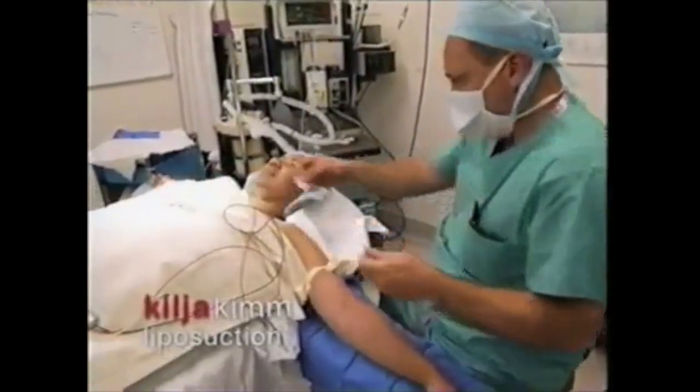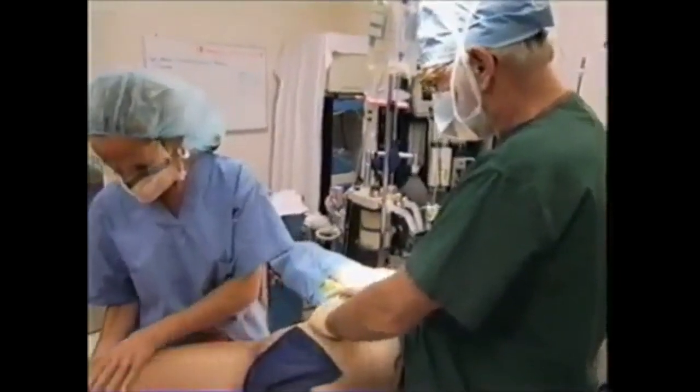We're going to do quite a bit of lipo. She's got a very thick layer of fat. I want to get around to her back to give her that hourglass sort of look. Kilja is an excellent candidate for liposuction. She really does have some discrete, localized areas of excessive subcutaneous fat, but she's not really overweight.